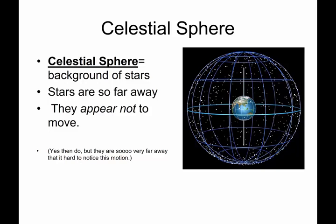From ancient times, and we will talk about history more in the future, it was assumed that the Earth was surrounded by something that they referred to as the celestial sphere. Well, the celestial sphere, of course, is not true. We are not inside of a big crystal ball, but the stars are so very, very far away that they look like they are not moving from our perspective.